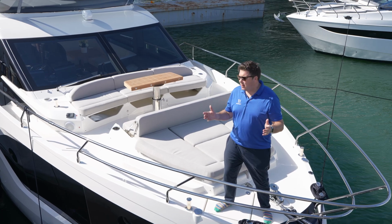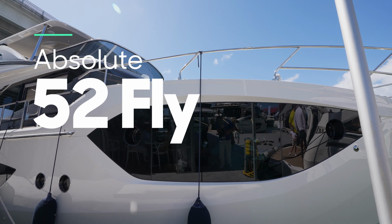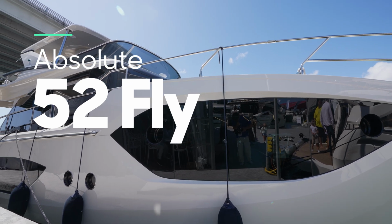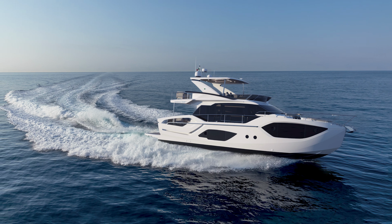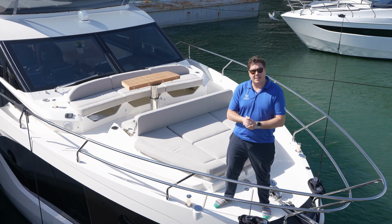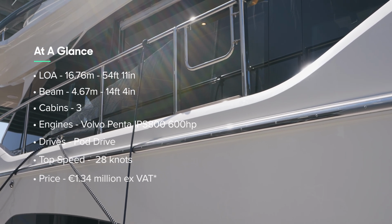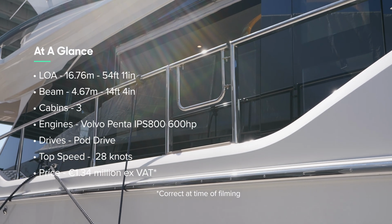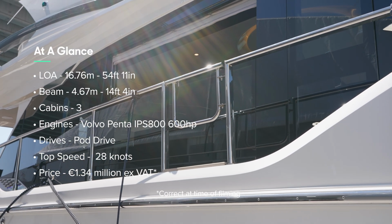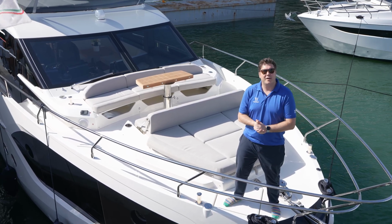Welcome to Miami and the global debut of the Absolute 52 Fly. It's just shy of 55 feet long, it's got 3 or 4 cabins, and it's an Absolute, so of course it's IPS only. IPS 800 in this case with 600 horsepower per side, a top speed of around 28 knots, a cruise of 22, and a range at that speed of around 250 nautical miles. The price starts from 1.34 million euros excluding VAT. It is brand spanking new, so let's go and have a look around.